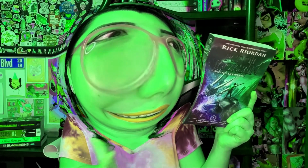Because it's green. You have most likely heard his name if you have been here on BookTube or on Book Twitter or like in a library. Wherever you have accessed books in your life, you've probably at least heard of Percy Jackson. But if not, Percy Jackson realizes that he is a demigod. He's got to save the world. I have to get my dog.